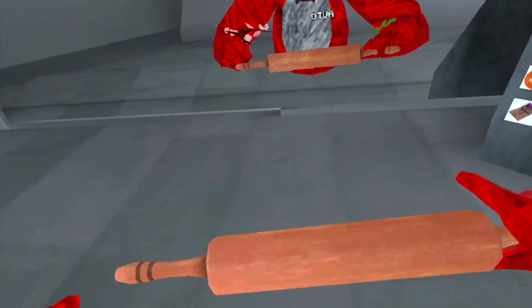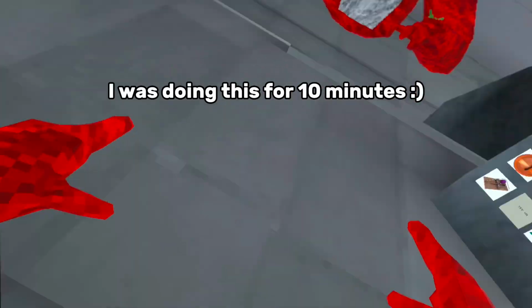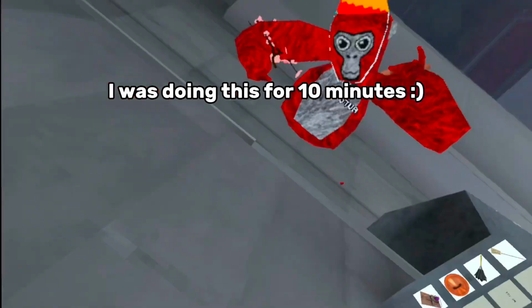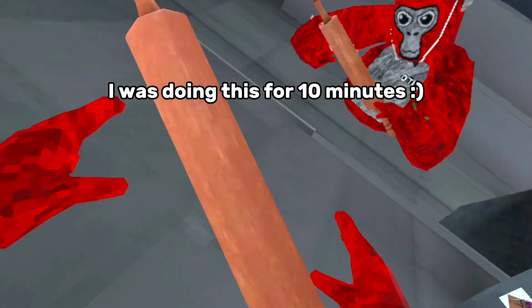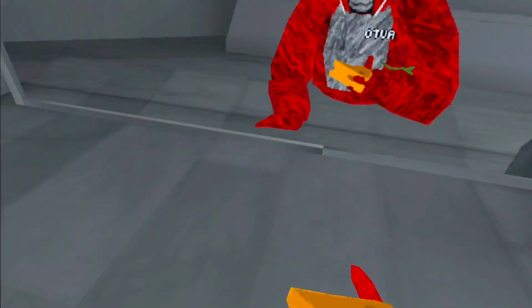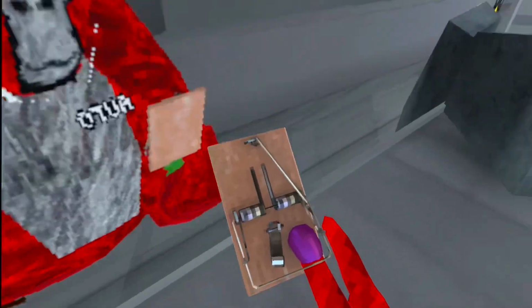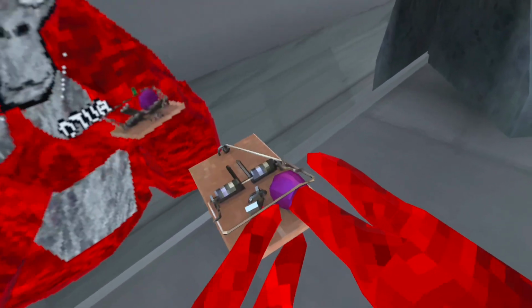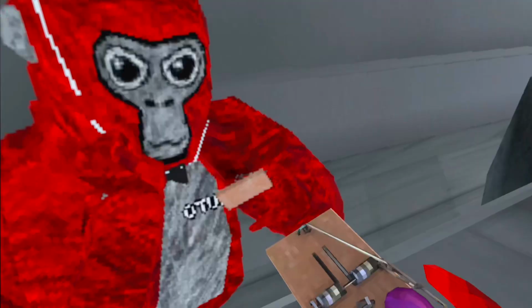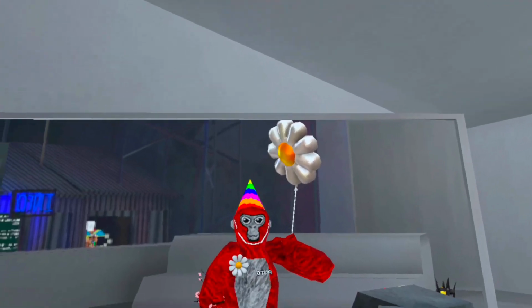Oh, wow! Oh, spin it. How fast can I do this? Cheese! I have the cheese! Oh, whoa, what the, oh, that's cool. That's cool. Is it like your fingers turning purple because it's been there for so long? Mommy, I want this one.